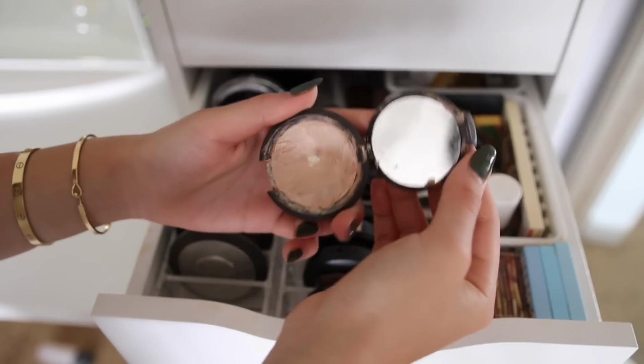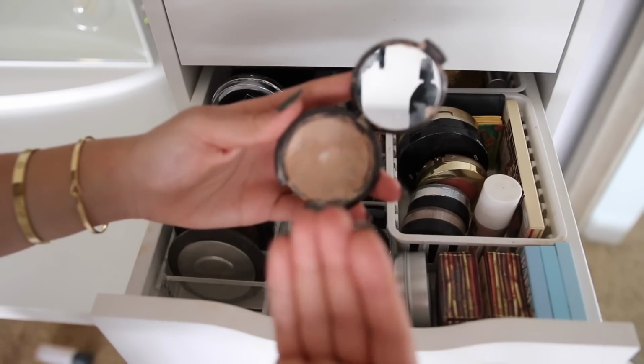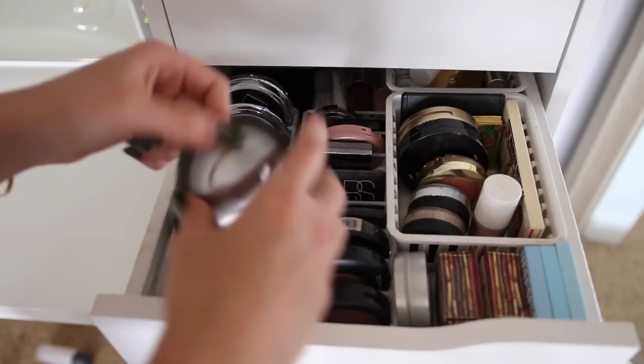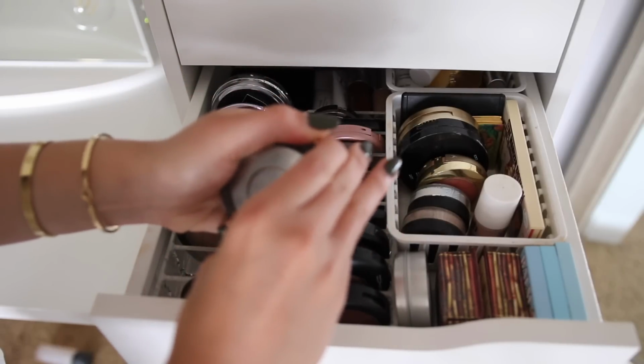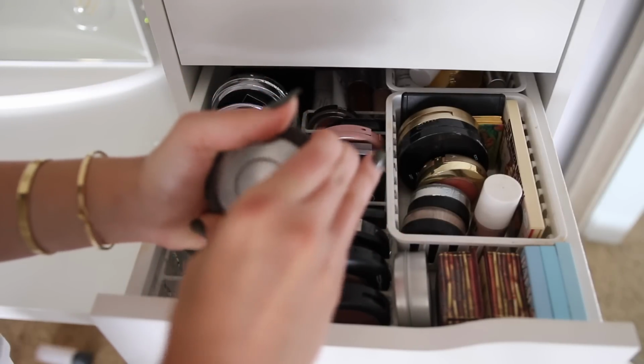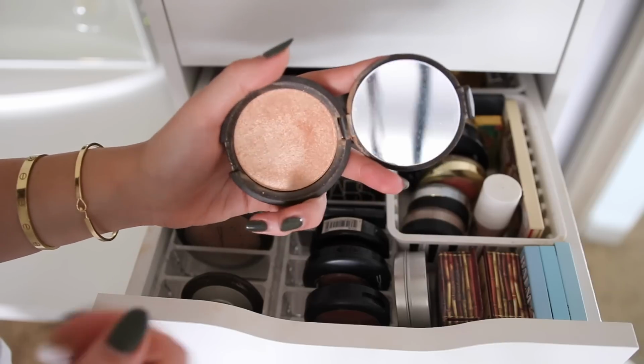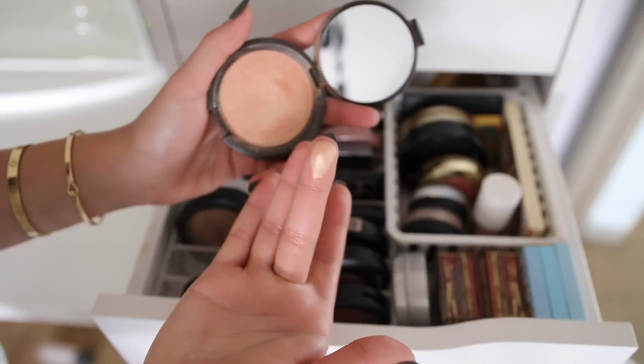So I have this cream highlighter from Becca. As you guys can see, it's pretty beat up, but this is in the shade Opal. And then I also have one of my favorite highlighters ever. This is the Becca and Jaclyn Hill in Champagne Pop. Let me open it for you guys. But yeah, this is like literally one of my favorite highlighters. I use it all the time.